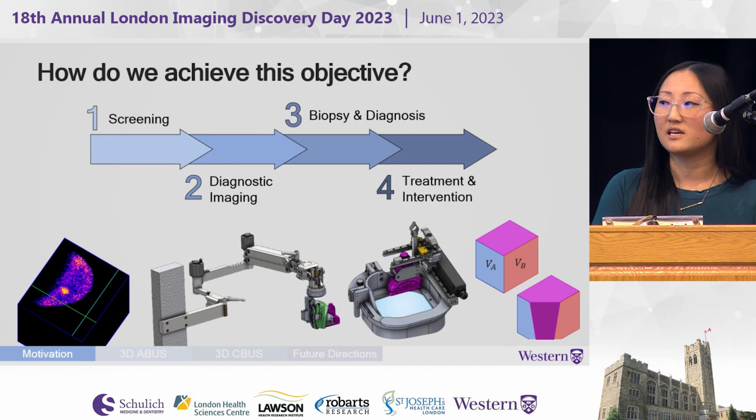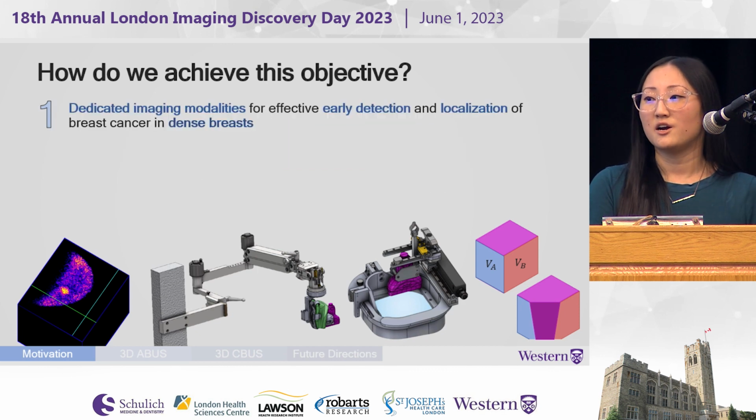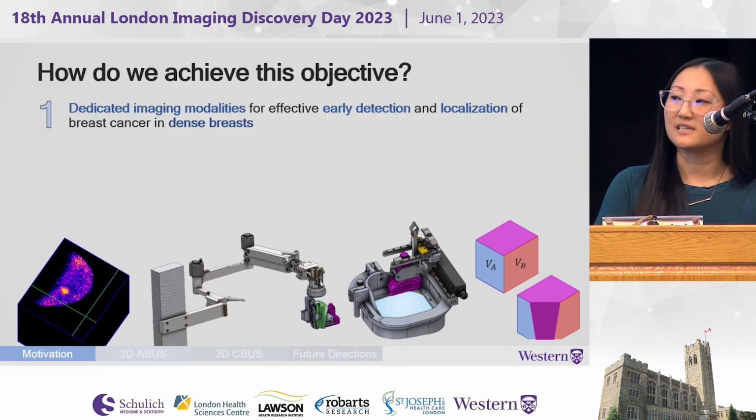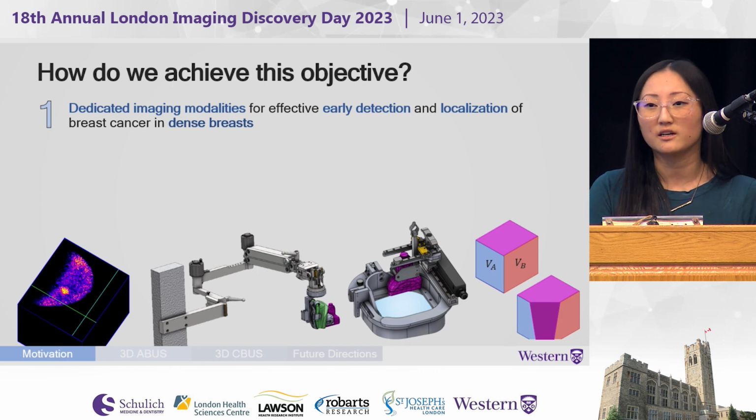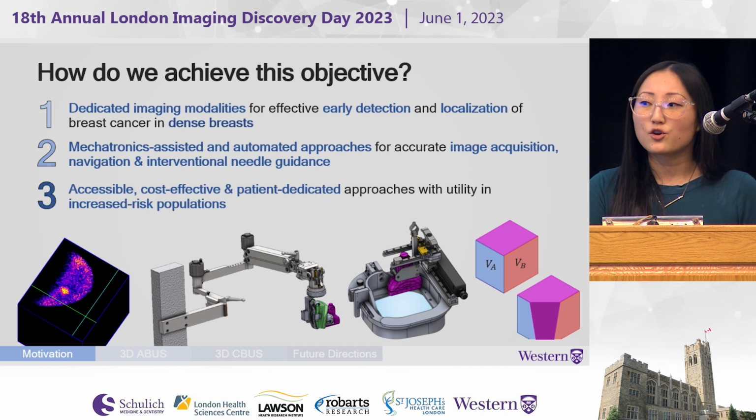And this really necessitates a very strategic integration of 3 essential components that fall within this breast cancer paradigm. So first, employing dedicated imaging modalities for effective early detection and localization of breast cancers, independent of breast tissue density. It also involves developing mechatronics or automated approaches for accurate image acquisition, navigation, and interventional needle guidance, and also creating more accessible, cost-effective, and portable and patient-dedicated approaches with utility in these increased risk populations.